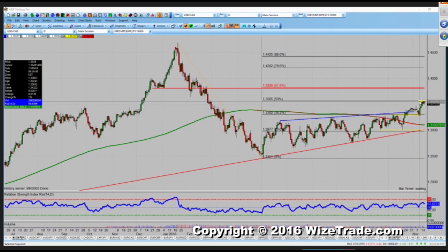With crude rallying, I thought, man, this Canadian dollar is going to get a big rejection from this level. I thought we'd already be trading back down towards 134. I really did. What's interesting is that we haven't fallen that much with crude. We've had a massive bounce in crude, and we just haven't seen the big pullback I was expecting.